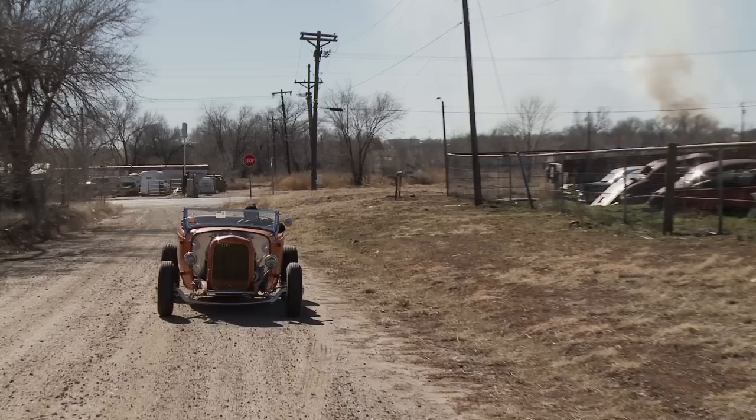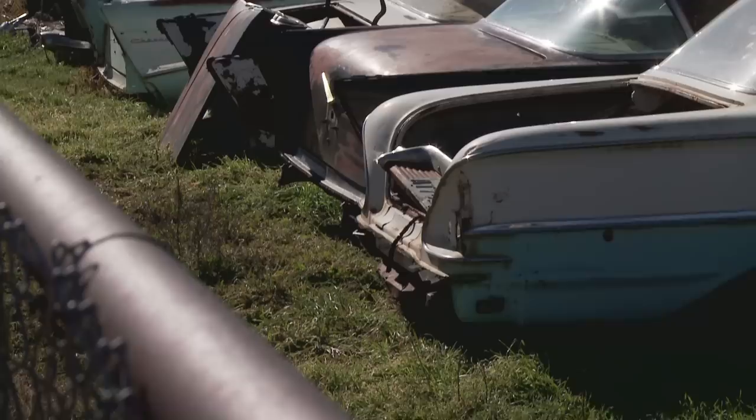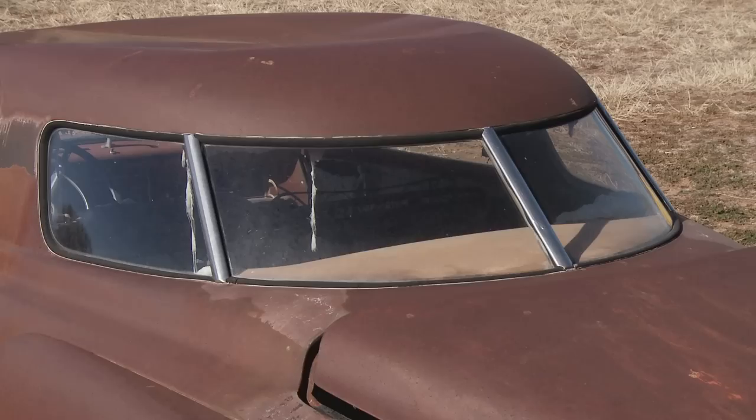Cruising around Shamrock, which is kind of this abandoned town, and came across a nice boneyard. All kinds of neat stuff in here. This guy was obviously a '56, '57 Chevy guy. That's a '50 Studebaker Commander, bullet nose, a Starlight coupe. It's got that back wrapping window.